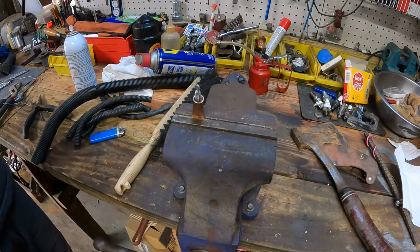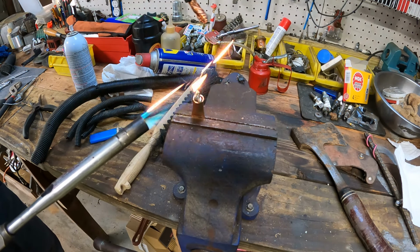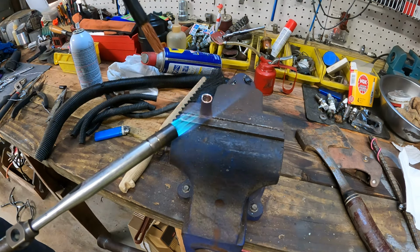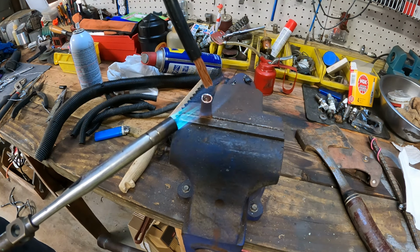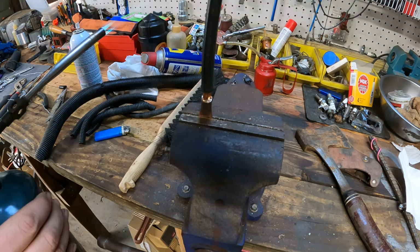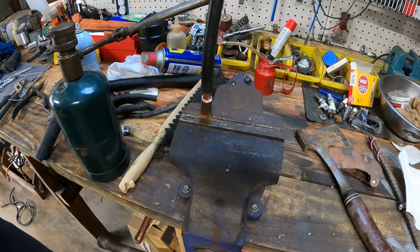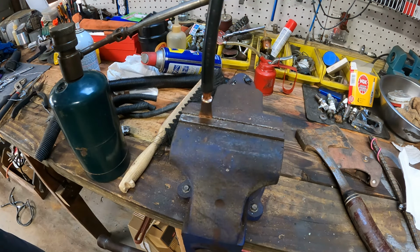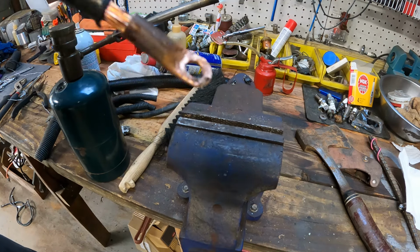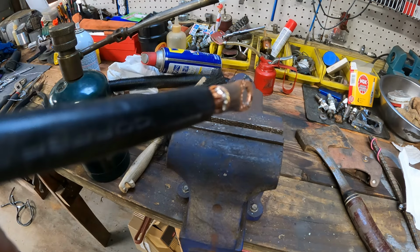Have your wire ready. Just heat the fitting up. Just let it all melt down in there. Just heat that solder up until it's molten. Stick the wire down in there. That way you're not melting all your insulation. Alright, and that right there is a completed fitting. I really stripped off too much insulation, but I'll put some heat shrink on that. It's got a good seal on there now.